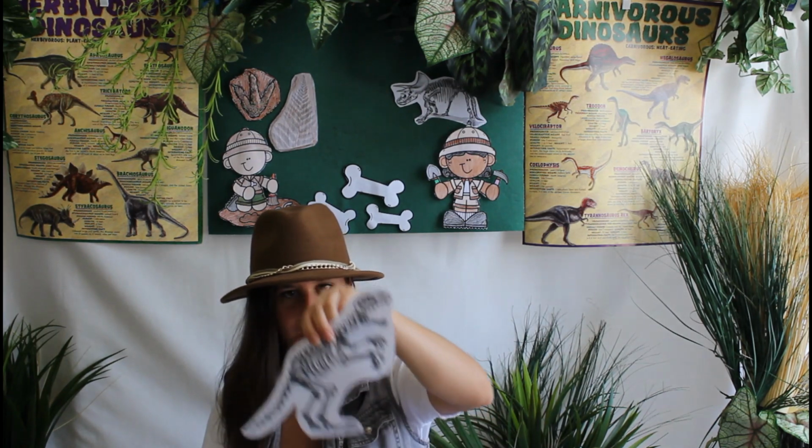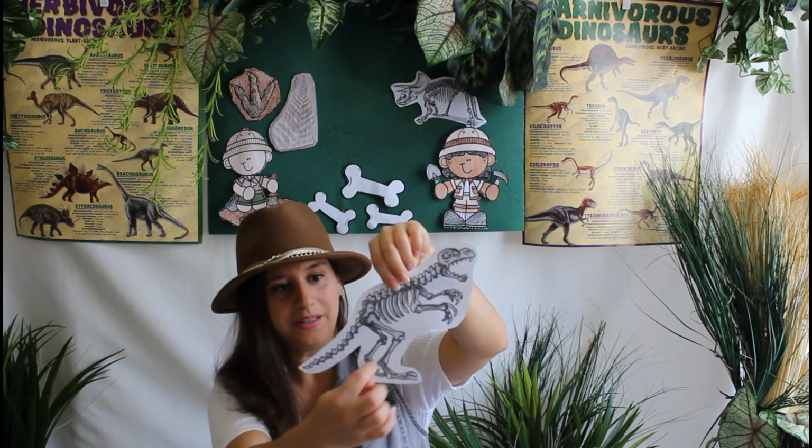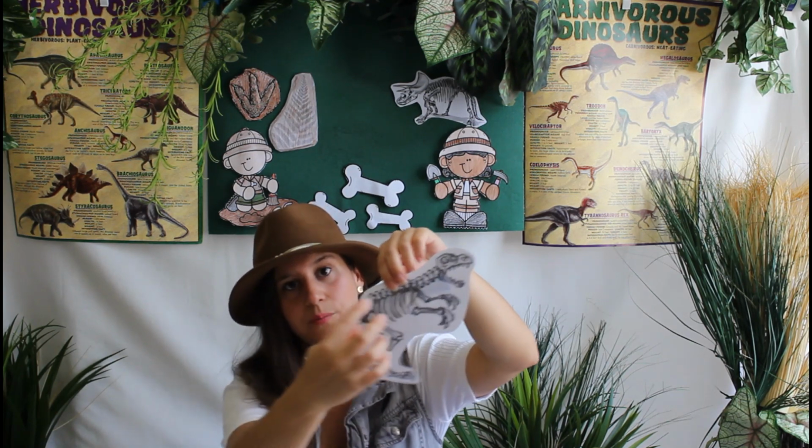Oh, look at this big guy. Who is that? It looks like T-Rex to me. We see that all his bones are together, so these are the bone fossils.